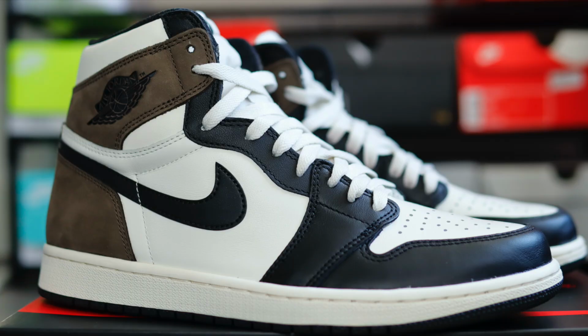Now I really do believe this is 2021's Mocha, and I know a lot of you are going to be like, no, it's not even that nice. But trust me, a lot of people felt that about the Mochas, and as people saw the reviews and got them in hand, the hype just shot up. And so did the prices.